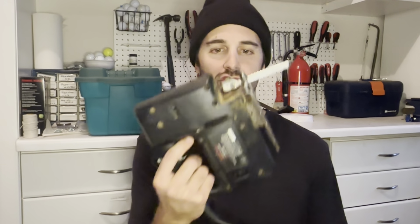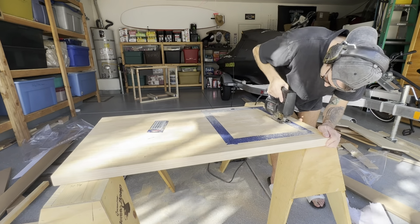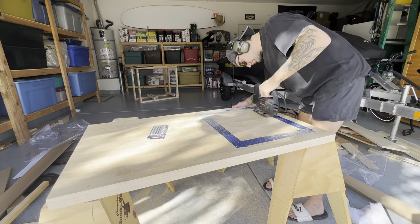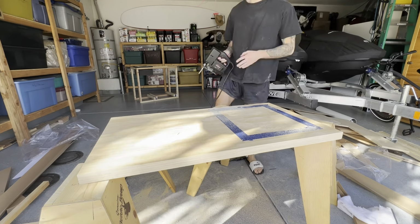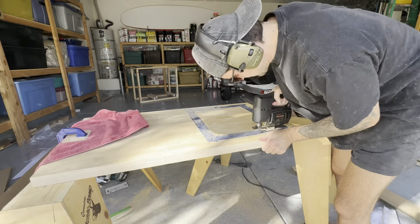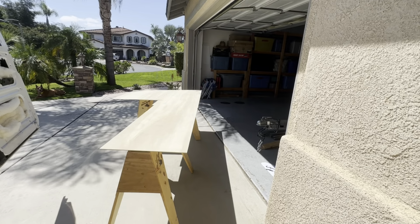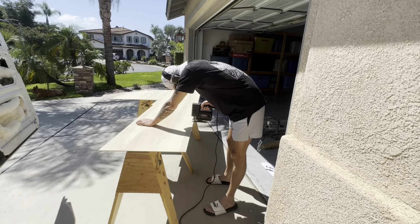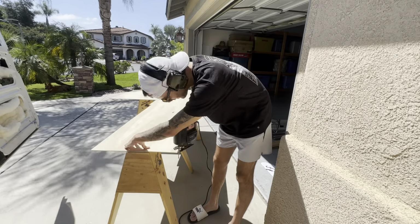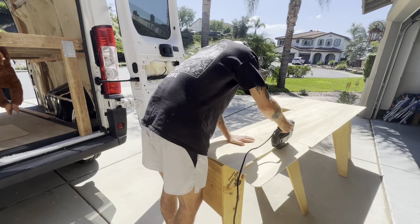At number 4, we got the jigsaw. Get jiggy. This one I actually burned out cutting through the butcher block. I got just enough and then I killed it. To be fair, it is like 50 years old, I think. But anytime you need to cut a shape in something, you're not cutting from the edge, but rather you're cutting in the middle of something, such as the butcher block, or like I used this when I cut the hole in my roof to install my fan. Jigsaw, super handy and honestly really necessary. I don't even know how else you would really cut through that. This thing, very handy, and that is why we're ranking it at number 4.